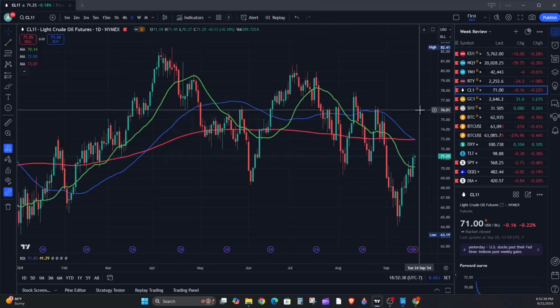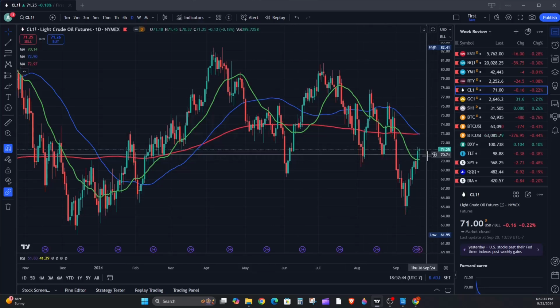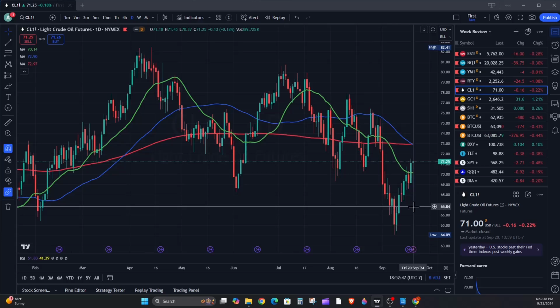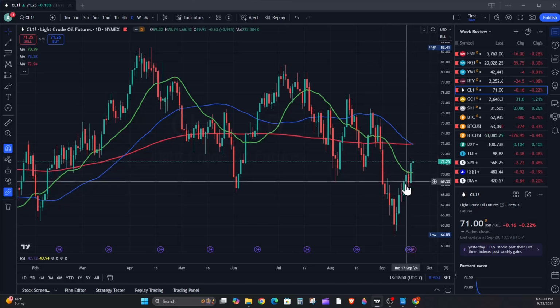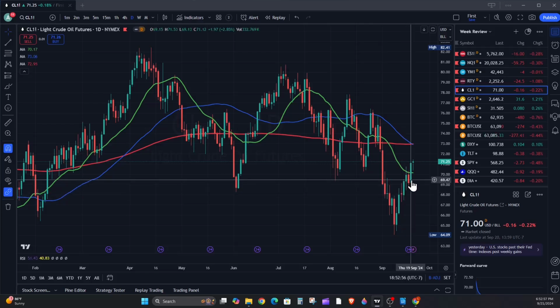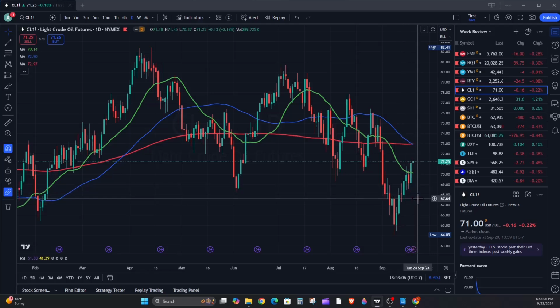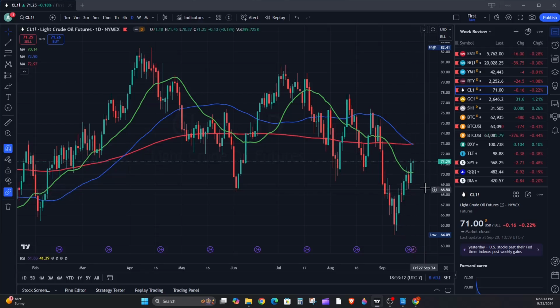Anyways, let's move on to crude. As you remember, if you go back and watch the video last week, I called for the move up. And look what happened. This was Friday's bar. So this was Monday, Tuesday, Wednesday, Thursday, Friday. The red candle was Friday. So we moved higher to 71 bucks. And I think we're going to go and retest this 200, which is around $73 at least.